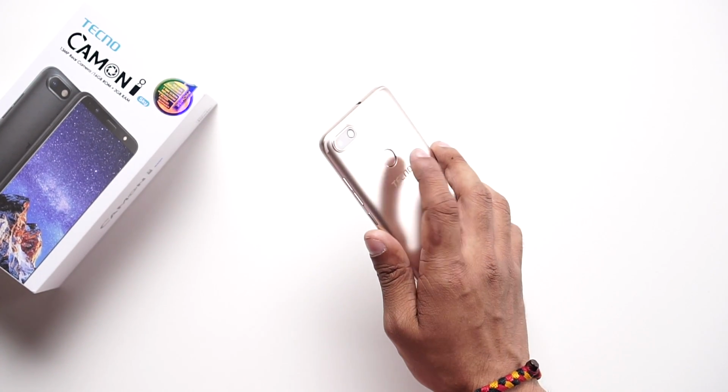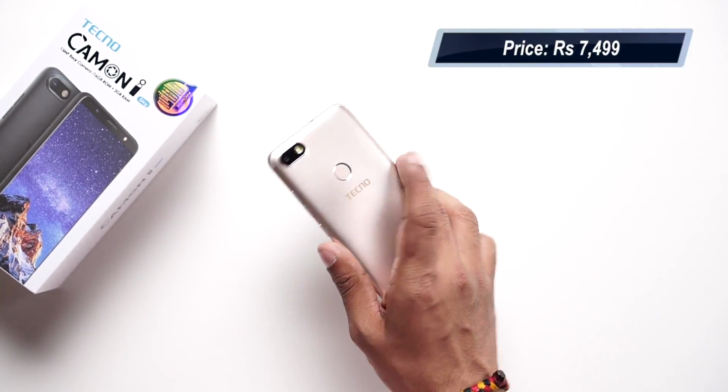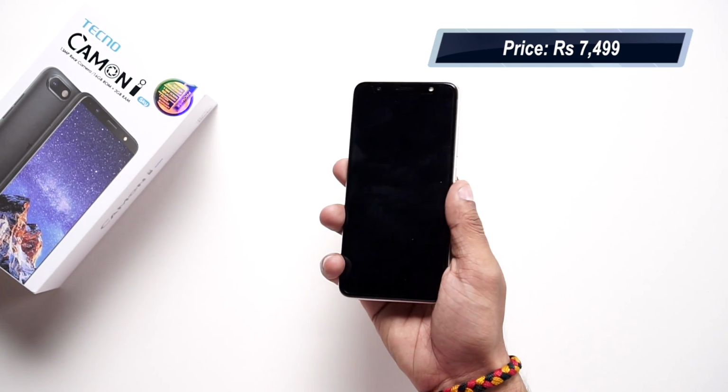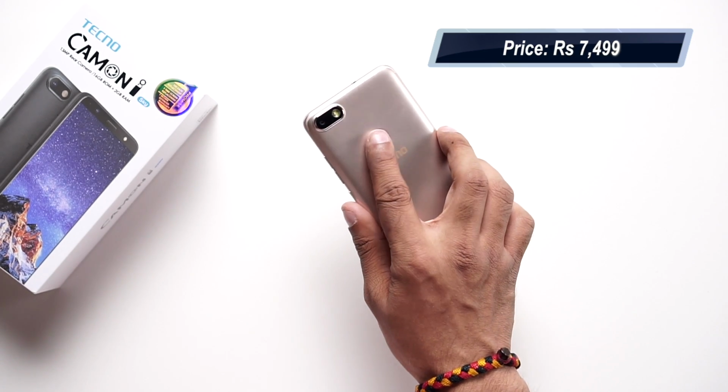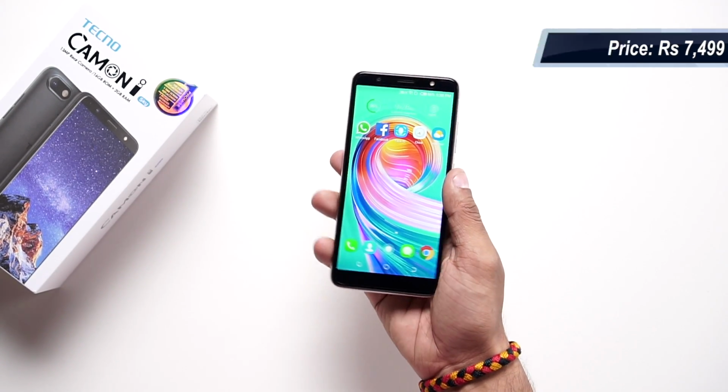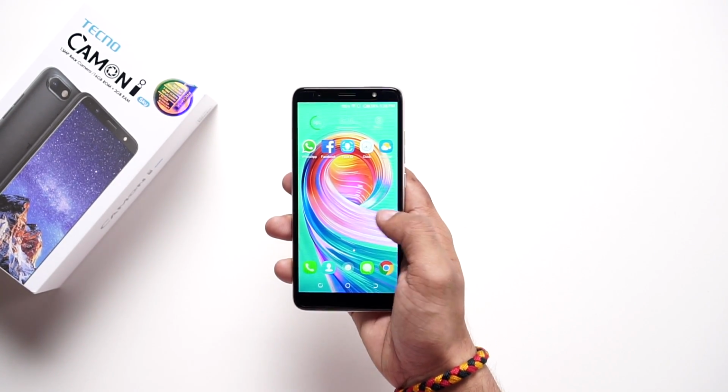So guys, I mentioned previously that the smartphone comes with a fingerprint sensor. So as far as the performance is concerned, as you can see, it's actually very snappy. It registers my fingerprint really quickly, and so far it's been accurate 100% of the time.